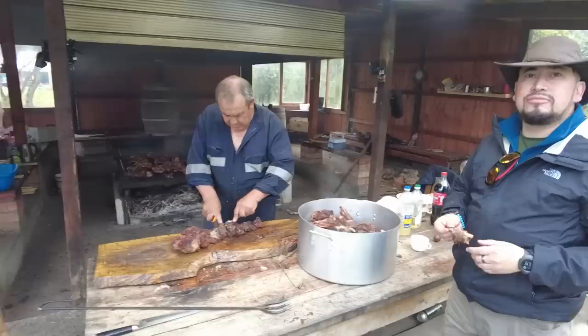Wow, guys. I just had a piece of this meat right off the grill. Look, it's still smoking. Delicioso. Wow.